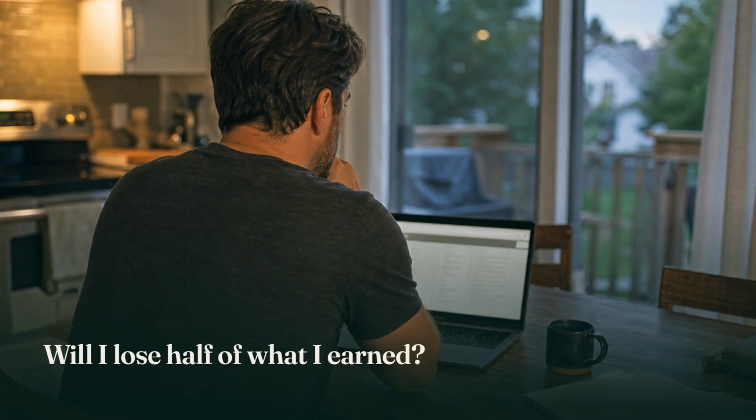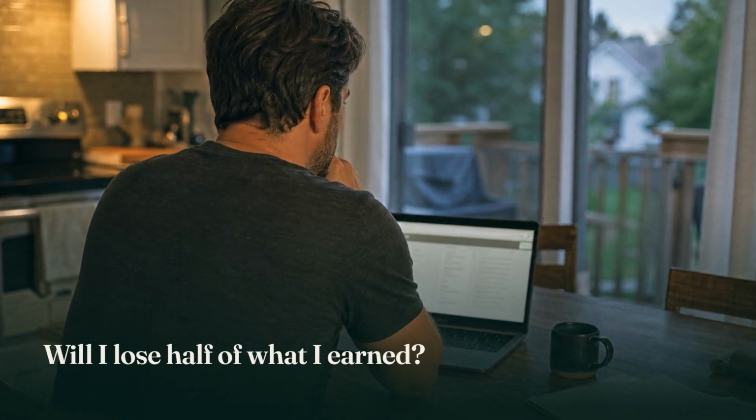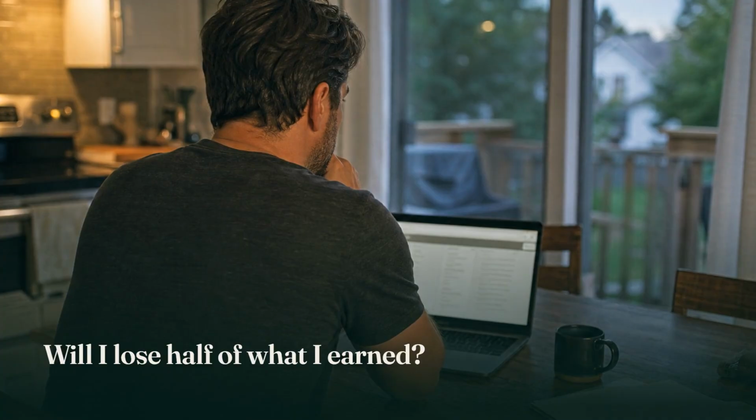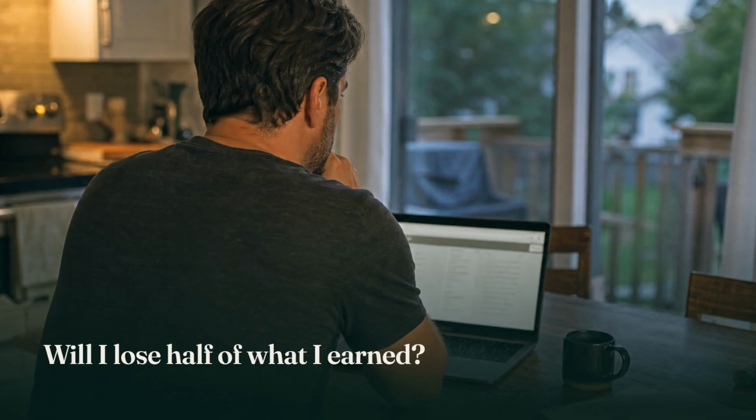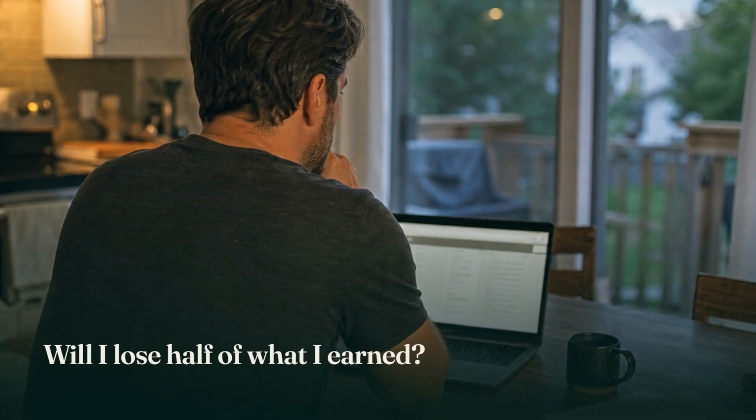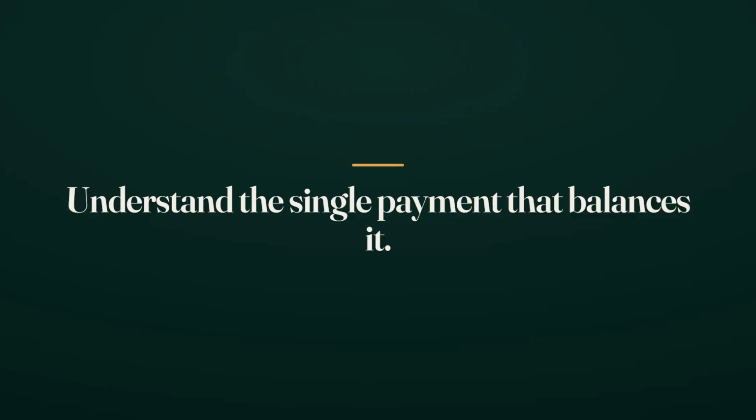You've spent years building a life, a home, savings, maybe a pension. Now you're separating, and one word keeps coming up: equalization, and your gut says it means losing half of everything you built. Here's the good news. Ontario doesn't split your property down the middle. It equalizes something called net family property.